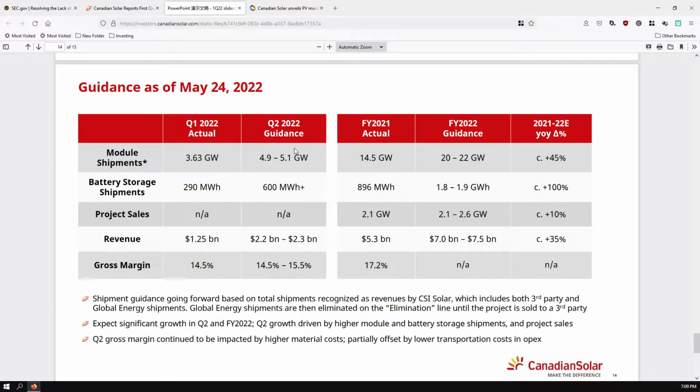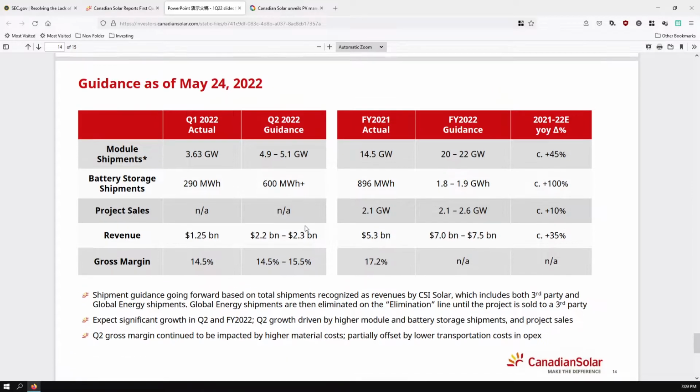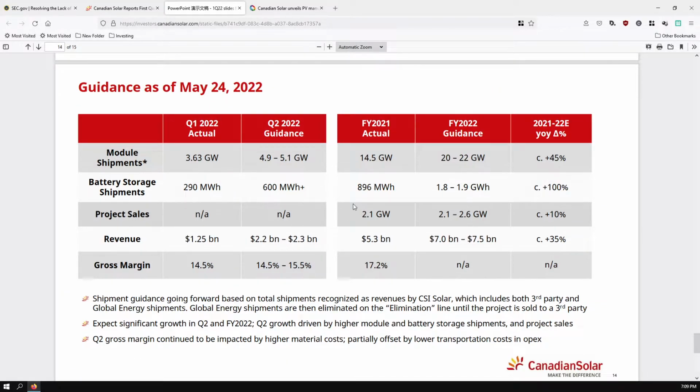Okay. Next quarter, they're guiding just about 5 gigawatts. Battery storage shipments 600 megawatts plus. Still not completing those projects. And then the revenue, they're planning on basically doubling the revenue. Steady gross margin. And then their net income would be pretty much double what it is now, which I think was 9 million. So be 18 million next quarter.